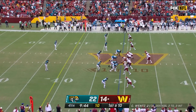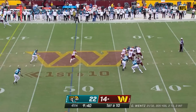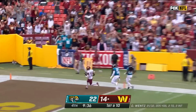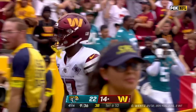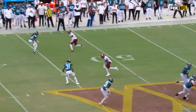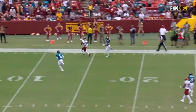Again, an injury-plagued season last year. He only got into 6 games. Wentz, deep drop, pressure on, gets rid of it. Sideline throw. He's got Terry McLaurin, and that's a Washington Commander touchdown. 49 yards. That sideline. You see that acceleration, just finding that spot.